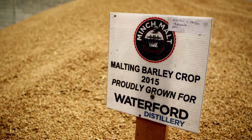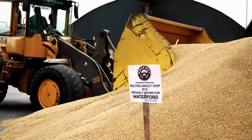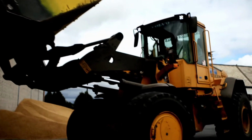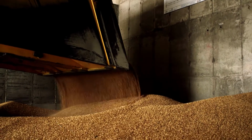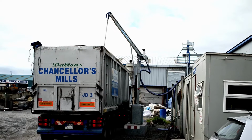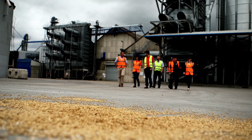What you need in barley, you need a little bit of protein but not too much, and you need a good chunk of starch to convert into your sugar so that the yeast can work away and convert that into alcohol. It is actually a joy to participate and take part and help in what will be a unique product delivered around the world. So for this project, since barley is king, we have got an unsurpassed supply chain, unparalleled.